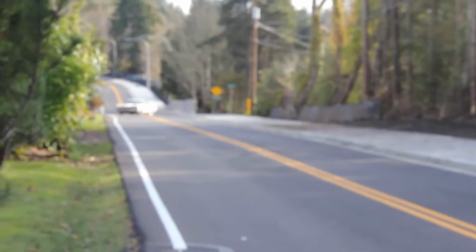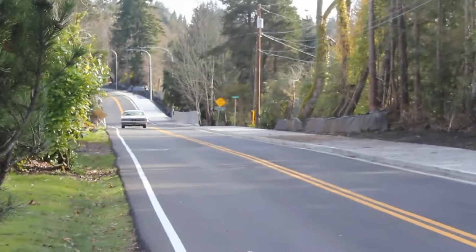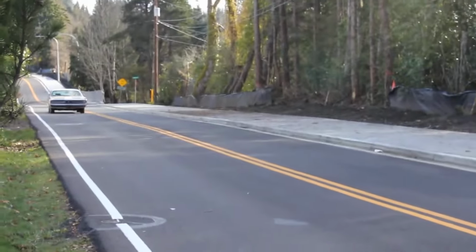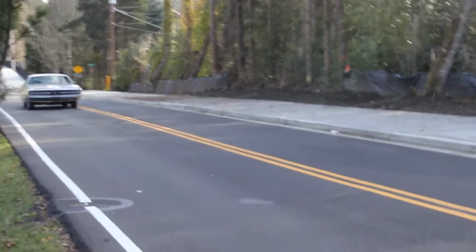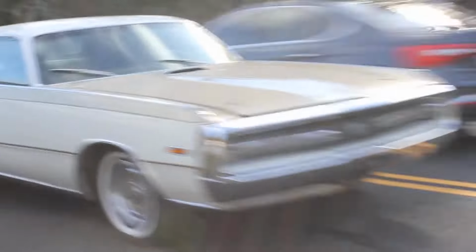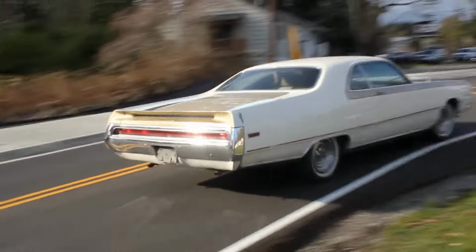Number 8. 1970 Chrysler 300 Hurst. Every major car company has different brands for different markets. At Chrysler, Plymouth was the affordable brand, not meant to compete with Dodge or Chrysler. Chrysler, on the other hand, focused on luxury. Competing with Lincoln and Cadillac, Chrysler made cars that were more about comfort and status than speed.